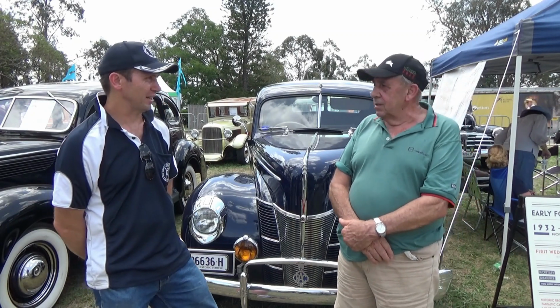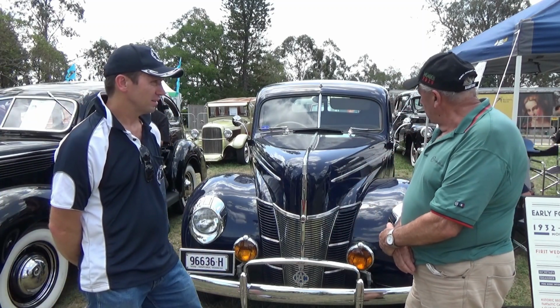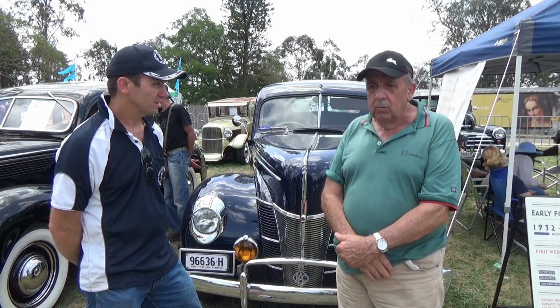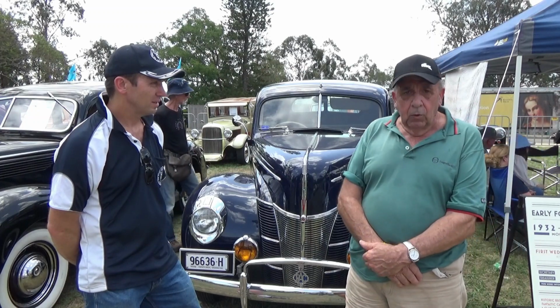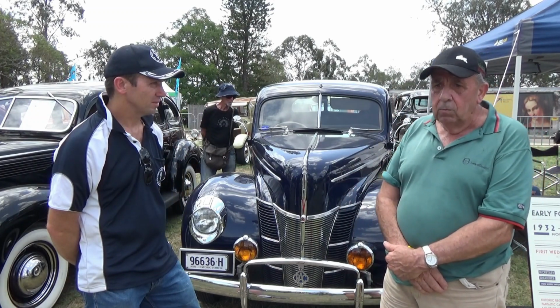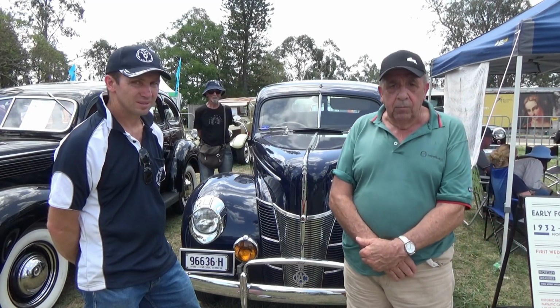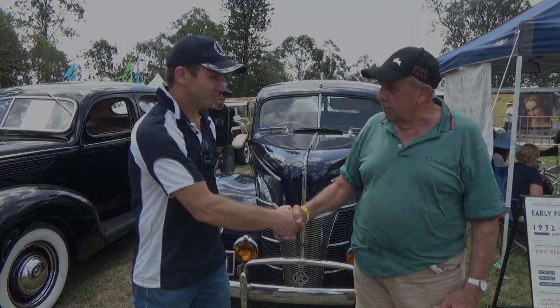We can show you the class and marksmanship on it. It's not concours completely, but it will be by the time we finish with it. So that's the story on the 40 Ford, and it's now got 31,000 genuine miles on it. Had 20 on it when it came. Well done. Very good. Thank you, Robert. Thank you, Steve.